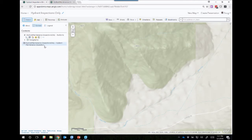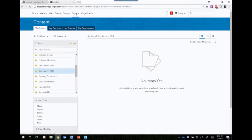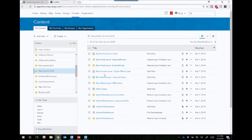Okay, so how many of you have heard or have used feature service views? You will want to use feature service views. So let's talk about what we mean when we talk about a feature service view. So here, let's go into our account in ArcGIS Online, and I've got a few feature layers here as well as some web maps. Now, for many scenarios, you may want to have one single source of information. It's got all of the information that you are capturing, managing, and collecting. But not everyone who needs to see that data needs to see all of that or needs to have all of those same capabilities.